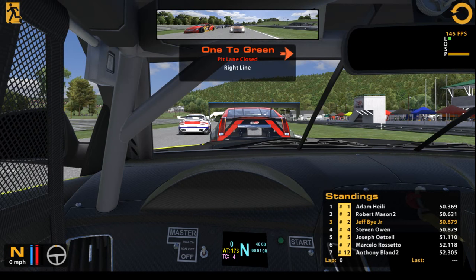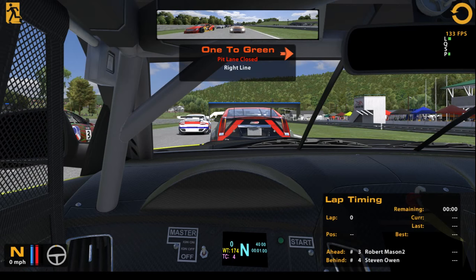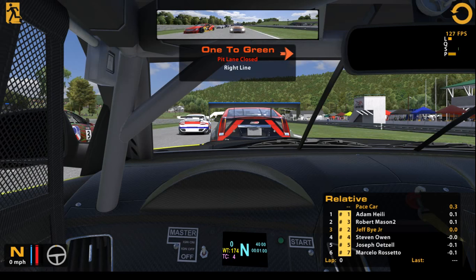Just waiting on somebody to grid here. Looks like we're missing the second place car, and he's here now. Somebody is taking their sweet time getting ready. Won't start until either the clock runs out or everybody grids. Looks like everybody's gridded. So we're going to have a full 17 cars.